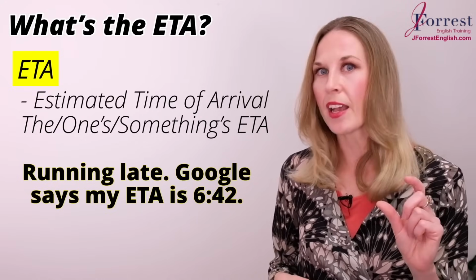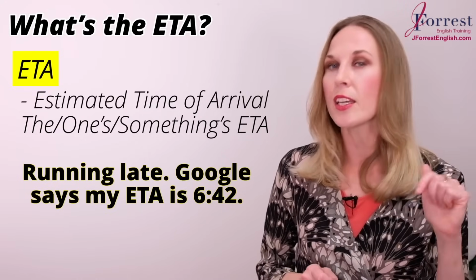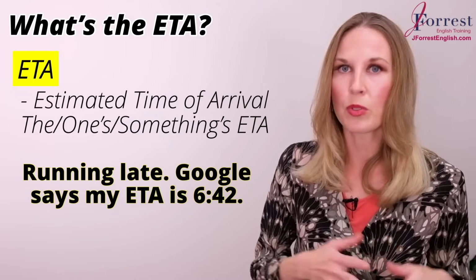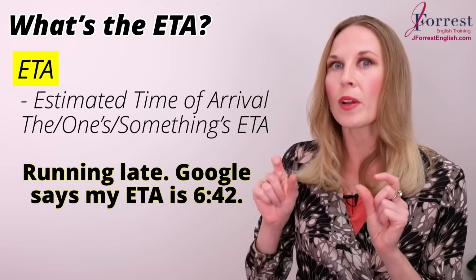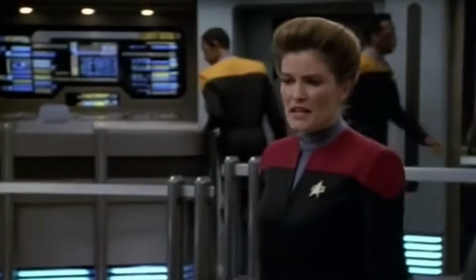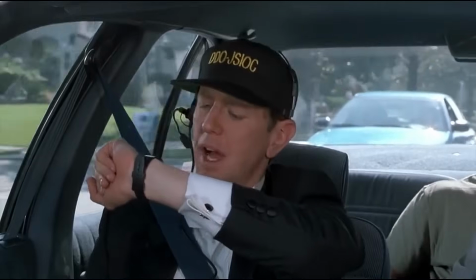Now, Google says, because when you put something in a GPS, Google, or whatever you use, will tell you when you're expected to arrive. That's your ETA. What's their ETA? Okay, ETA? ETA, 11 minutes.